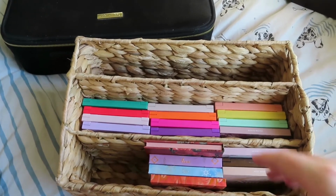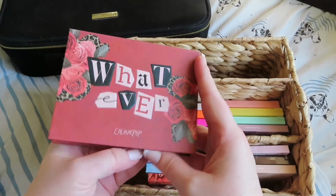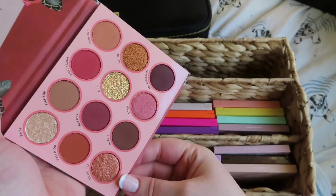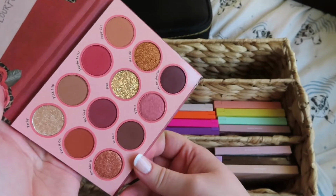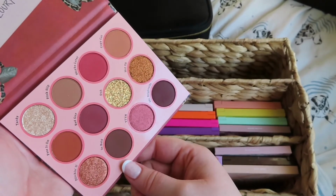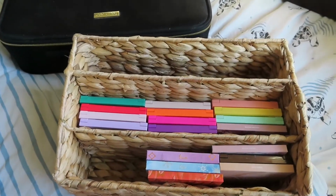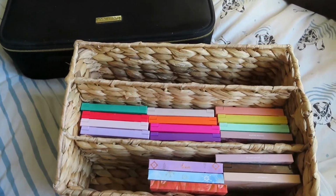And then the last one of this size of palette is the Whatever palette. Again, this is another favourite colour story for me. Really beautiful, rich tones. Another bloody pressed glitter, but you know, we'll allow it. Okay, so now I'm going to move on to the little 9 pan palettes.